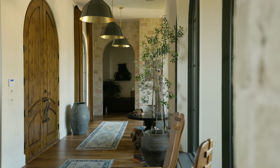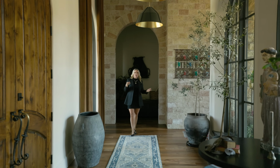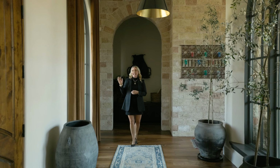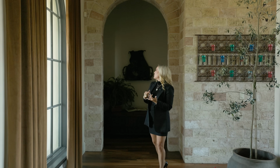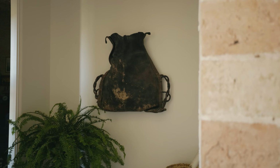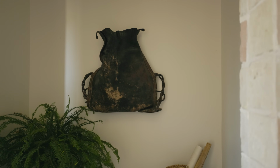We're back at the entryway. Just behind me is a hallway that leads to the primary suite, and then over here is a study. Those are in progress. Before we head to the courtyard though, I'd love to show you this moment that's happening on this back wall.